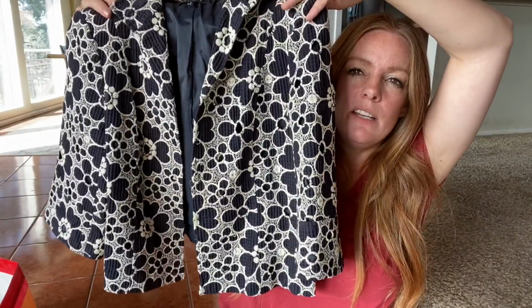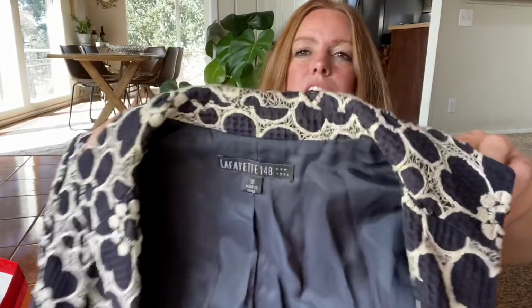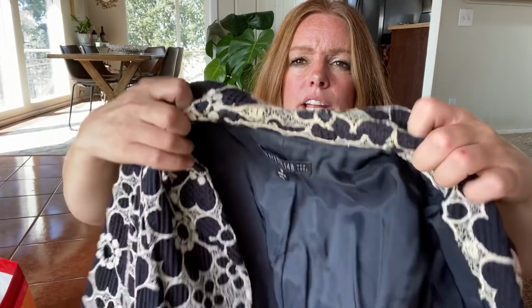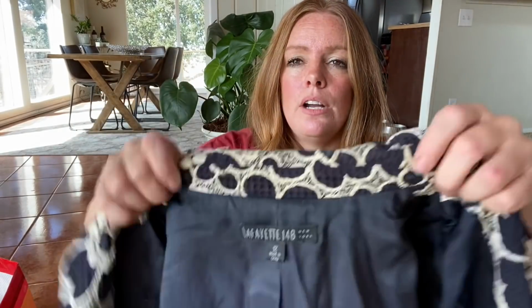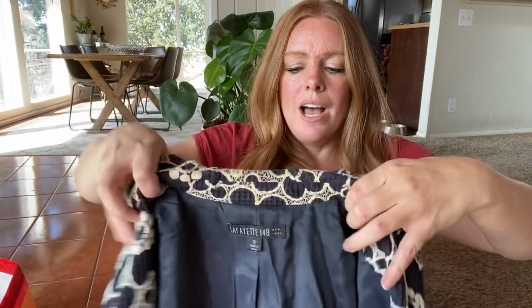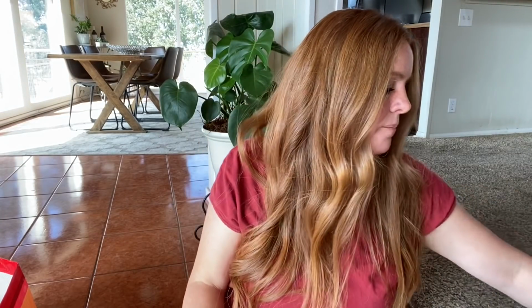All right. I found two Lafayette 148 jackets or blazers. And absolutely love them. So this one, just throw this over a black dress and you have such a cute career outfit, especially if you're doing interviews via Zoom. But this is a size 12, which is a great size. This one did have some slight discoloration around the neck. It is a cream color, but I just noticed under the light, I don't know if you can see it, kind of compared to up here. So someone could get it dry cleaned. I would wear this as is because it's inside the neck, but I just noted it and it probably brings down the value a bit, but that's okay.